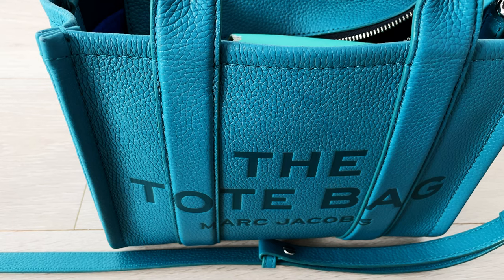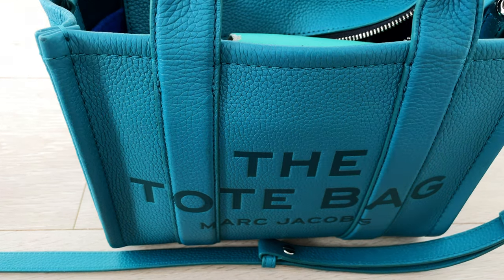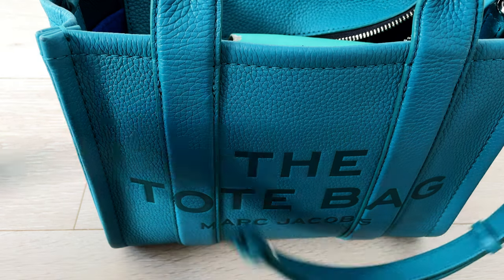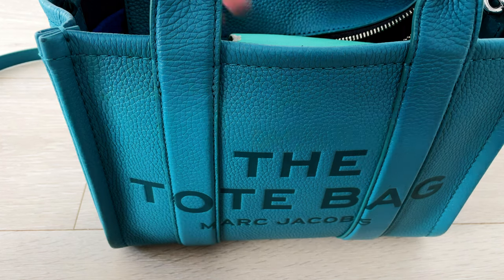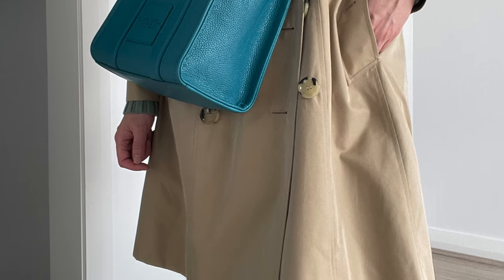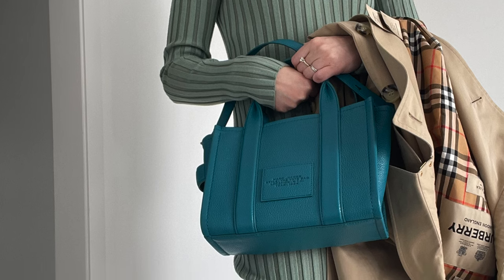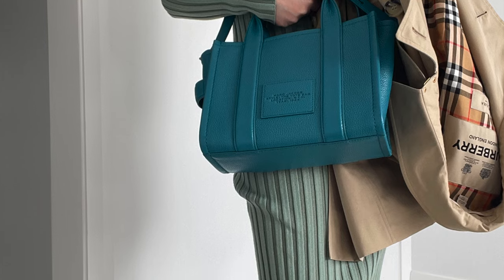Now today I want to do a traditional what's in my bag video. So this is my Marc Jacobs The Tote Bag, and if you watched my previous video when I unboxed this bag, you would know that I purchased this bag specifically for using on rainy days when I don't want to take out my other more luxurious and expensive handbag, but also for very practical reasons.